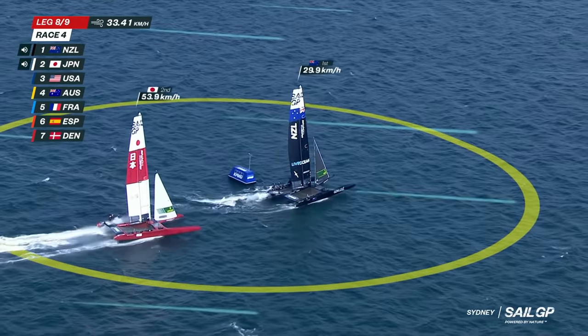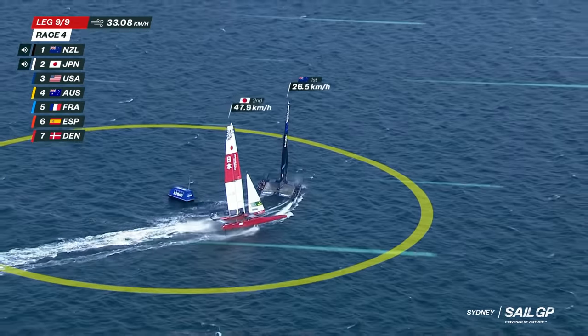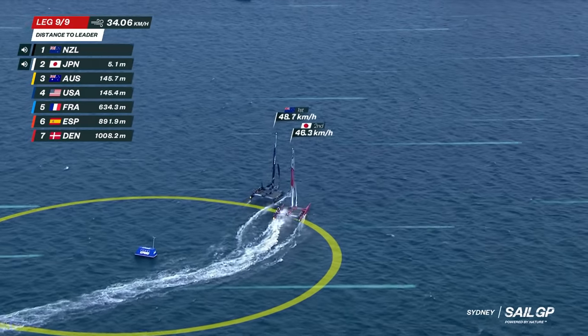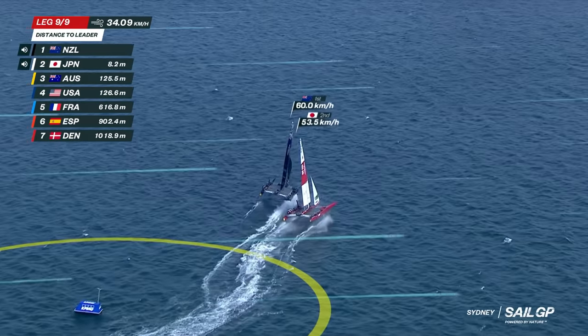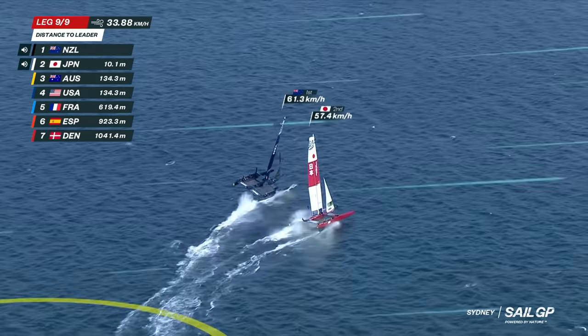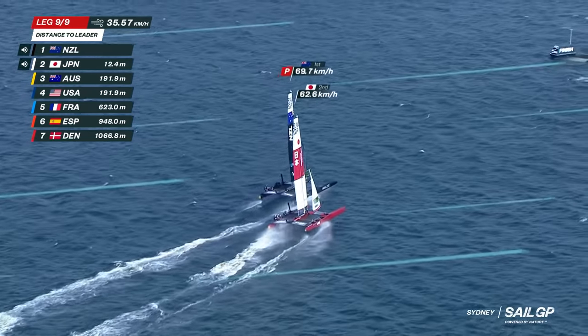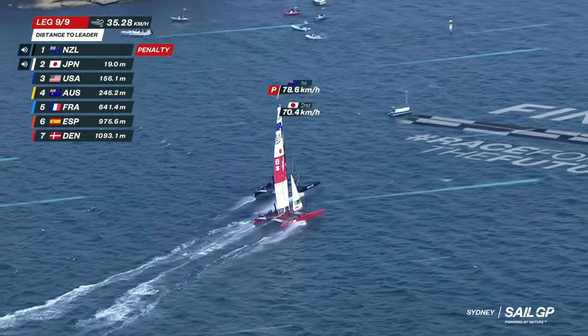Outridge coming in a lot faster. 20 kilometres an hour is the speed. Outridge tries to slide around the outside. Who can re-accelerate quickest? New Zealand must keep clear. New Zealand, oh, there's going to be a protest on that one. Penalty New Zealand, relative Japan. And they are going to drag race it to the line.